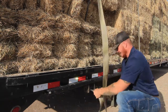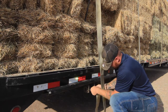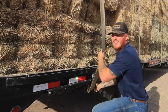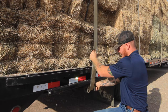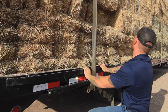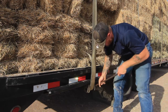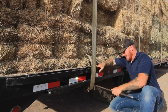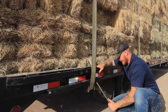Getting loaded up with Josiah and Davis over here. They do a good job. They're professionals. Today was pretty cool because today was the first day we've ever been able to come down at the same time, Jesse and I. He's been coming down himself recently, taking care of the loads down here for us.